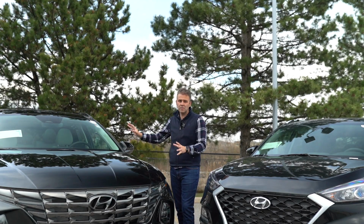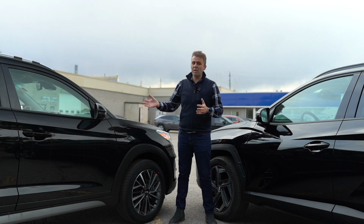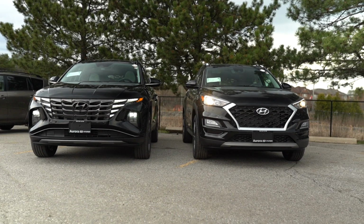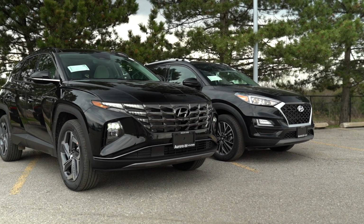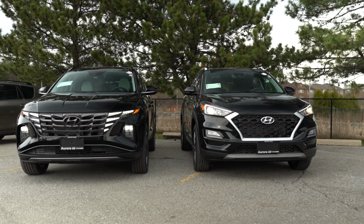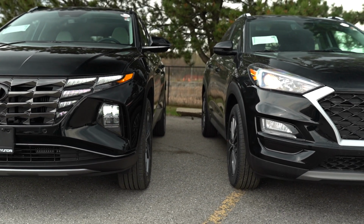Now, the next question is, is the older generation better in terms of the size, or is the new one different compared to the outgoing model? The 2021 model was 176 inches long. The new one, it's 6.5 inches longer. It is 0.6 inches wider and 0.6 inches higher. The wheelbase is 3.4 inches longer compared to the outgoing model.